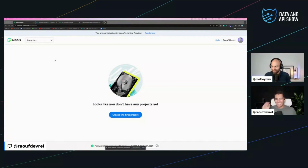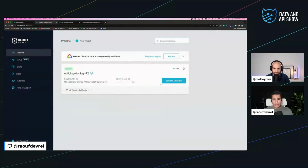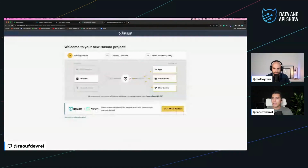Right, so there are a few things that I want to do here. Here's what the Neon console looks like, and we have a button here to create a project. This is the Neon console. You also have the possibility, we're going to see it later, to connect using the psql command. But let's go to Hasura. I have created a project here, and let me launch the project. I have this page open.